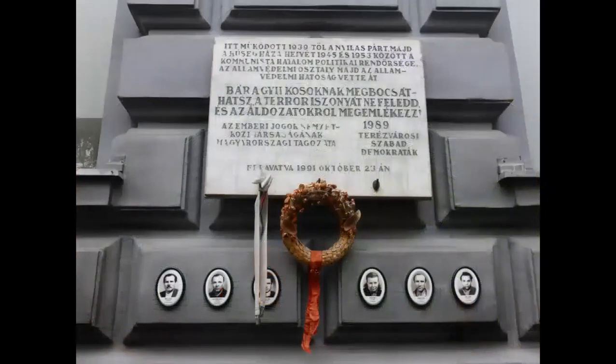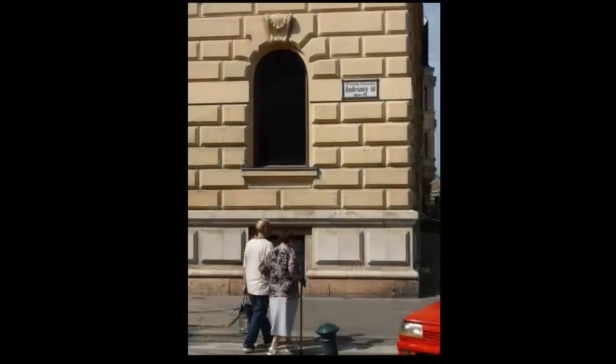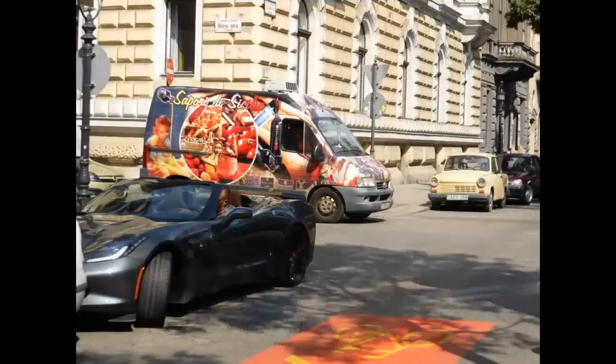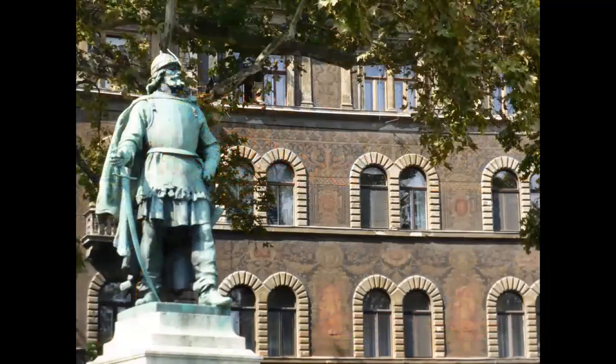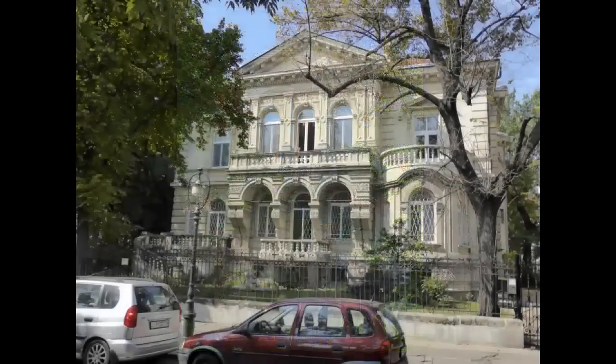On the outside of the building are memorials to many of the people who were killed during the secret police pogroms under Soviet rule. And the whole avenue is just a beautiful place for strolling, where you can see elegant buildings. Here's a good example of the juxtapositions in Hungary, where you can see a very expensive new sports car, and just behind it is one of those very old cars that's been on the road since the 1940s. There are monuments to very famous people throughout Hungarian history, mansions, a good many of which have been turned into embassies for foreign countries.